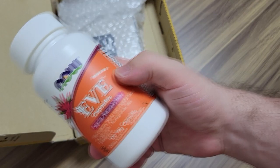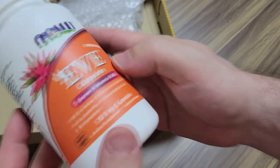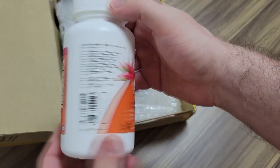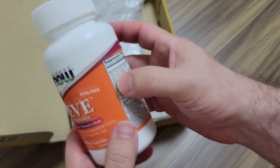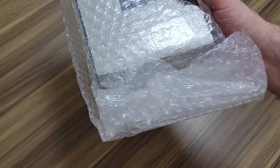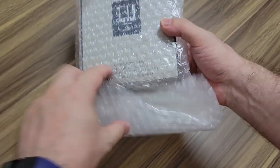So this, I know this company. This is iHerb. So this is actually decent quality. What is this? Senior Women's Multi. A women's supplement. I don't know. I'll look online and see if there's any value to this, if I can get some money back for it. If not, I'll give it to my girlfriend or something. But it's a nice gift. I have to thank him for that. Let's get into Dunhill Icon.